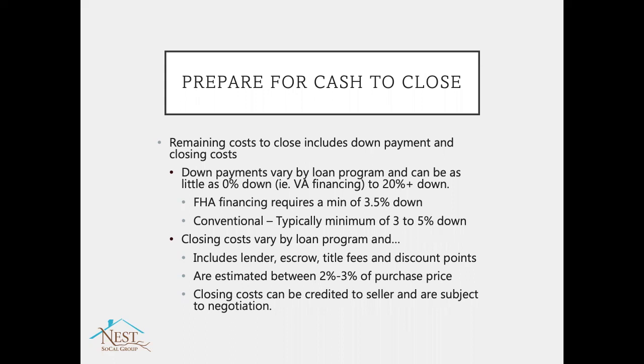So down payments can range anywhere from as little as 0% down, i.e. VA financing, to 20% down, which would be a best case scenario, or more. FHA requires 3.5% down minimum. There are some other loan programs out there right now that are specifically geared to first-time home buyers, and those are sometimes with 0 down and no mortgage insurance. Those are specialty programs where you have to qualify based on income limitation, so your total household can't make over a certain amount of money, depending on the county.